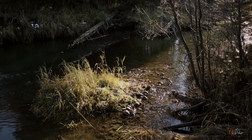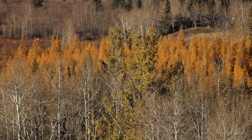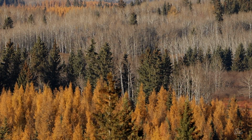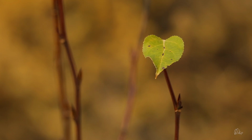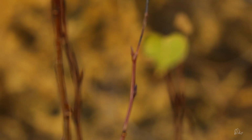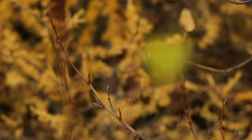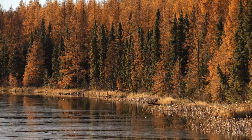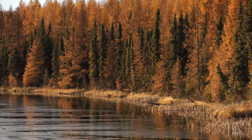And the tamaracks were bright yellow in the boggy areas in the valley. Although they're conifers like their cousins, the pine and spruce, and the alpine larch, they lose their leaves in the fall. They turn bright yellow, and they fall off. And they really like keeping their feet wet.